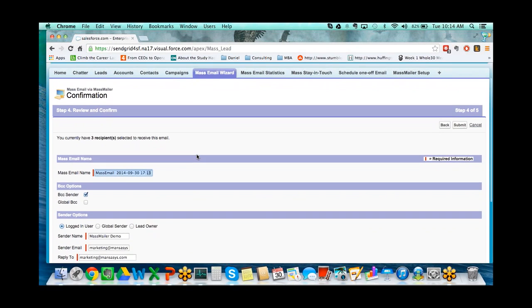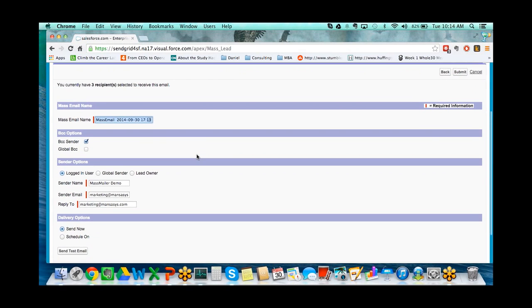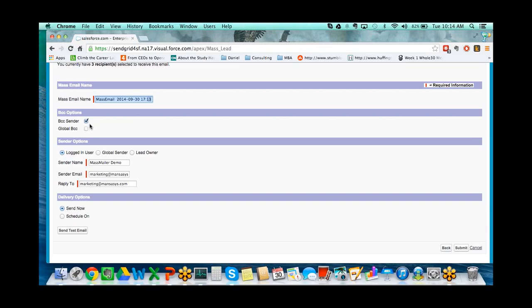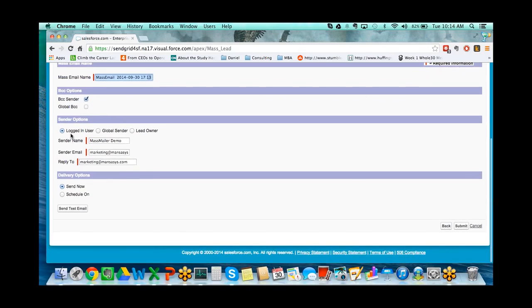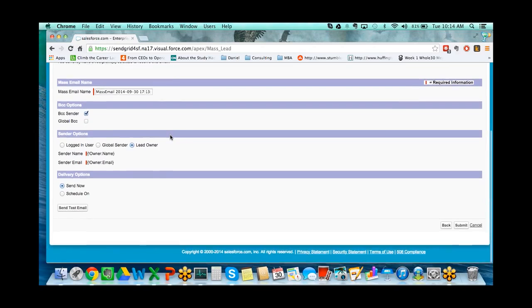Now you need to name the email, or you can use the system-generated name. The system-generated name is a time and date stamp. Some of your other options here are to BCC yourself or BCC a global sender. A global email is something that you've set up in your settings beforehand, something like marketing at. Here you have your sender options. You can send as the logged in user, you can send from your predetermined global sender, or you can send from a lead owner. In this case, we'll select to send from the lead owner.